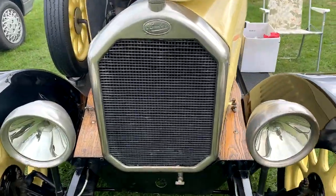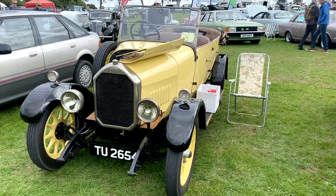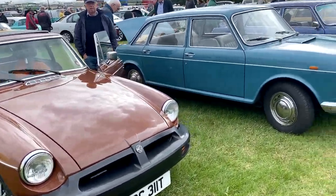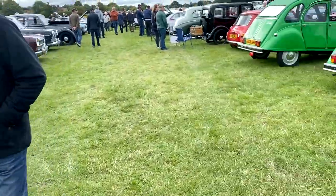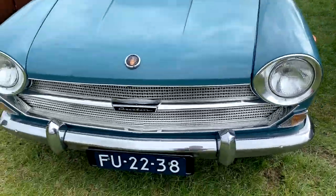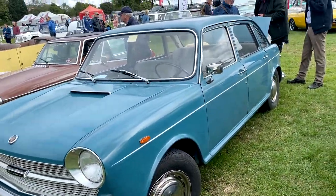What is this? A Humber. This is a Humber, I think. Yeah, I'll just go off by badge names for now. MGB GT. Very nice. Oh, this one's foreign plates, this one. Is it? It's a Land Crab.